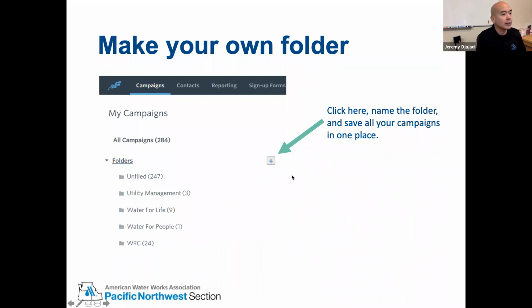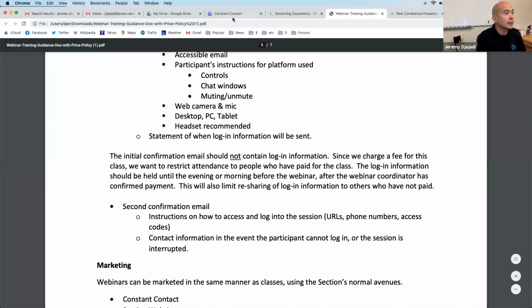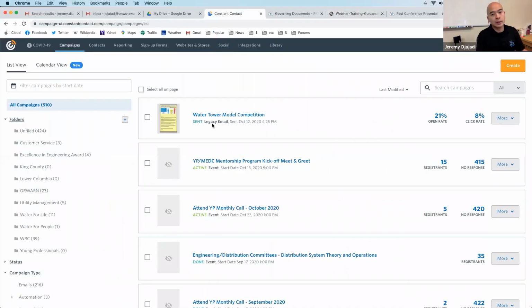I'm going to go ahead here and switch again to my Constant Contact. When you log into Constant Contact, the login and password information will be given to you via email upon request. Once you log in, on the left-hand side you'll see this folder. In there, you'll see Unfiled, where there are 424 email campaigns that are unfiled. But the rest are different committees. This is a good way for each committee to organize their own folders.